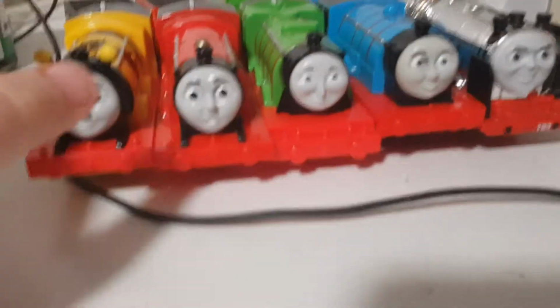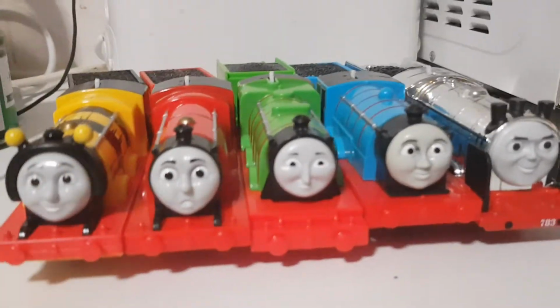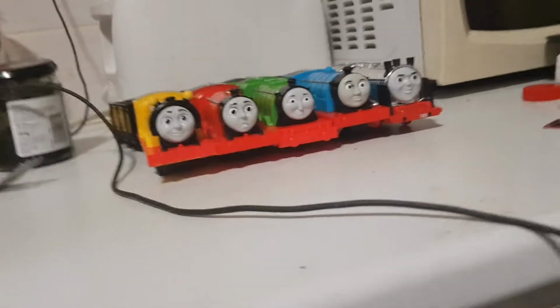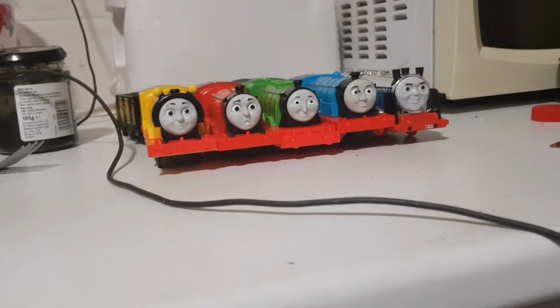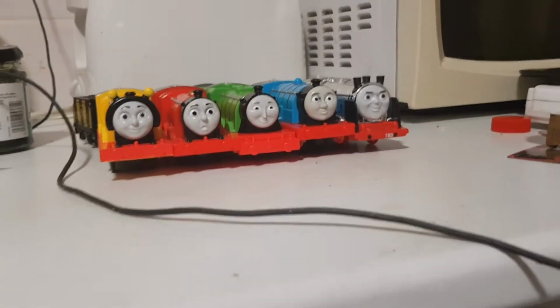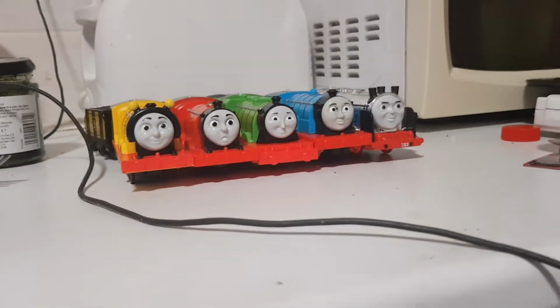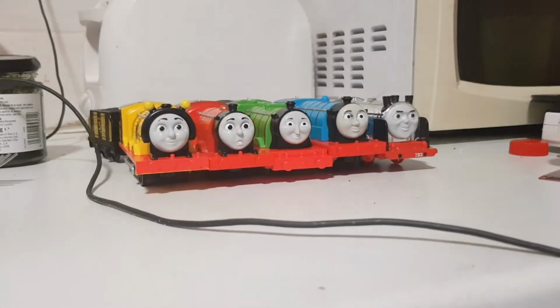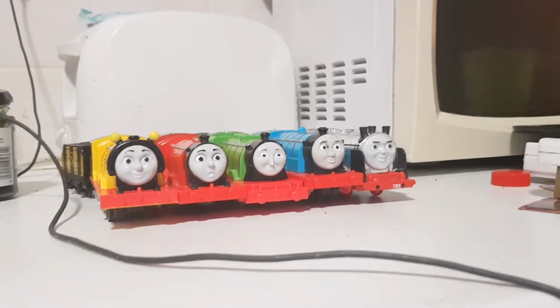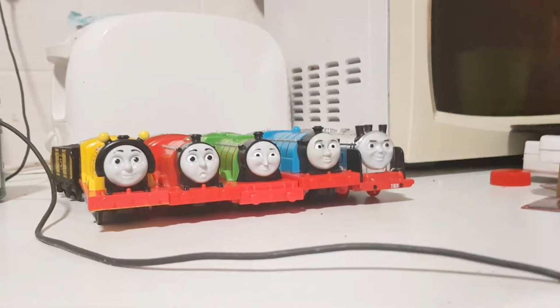Now here's regular James with some of his family members, Henry, Edward and Merlin. Henry, Edward and Gordon are very important characters in Thomas, because they were the first engines in the railway series. Henry was locked up in a tunnel, Gordon overheated, Henry and Edward delivered a train, and Henry got new blue paint.